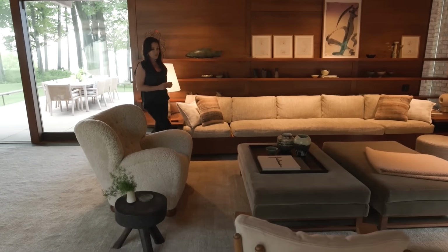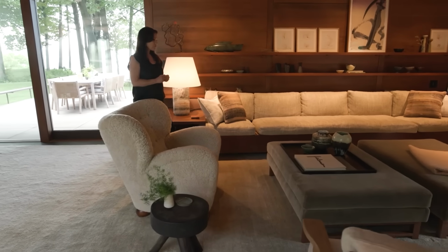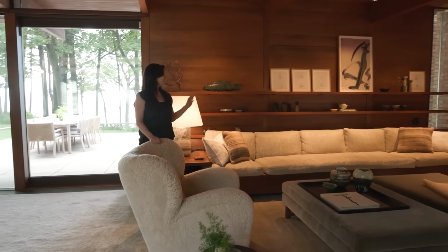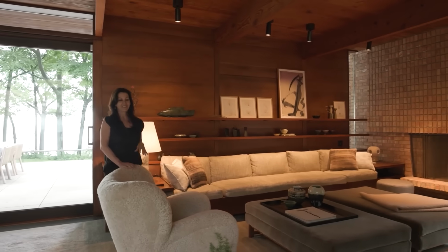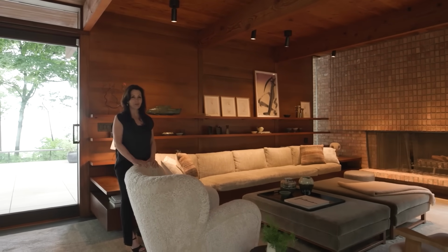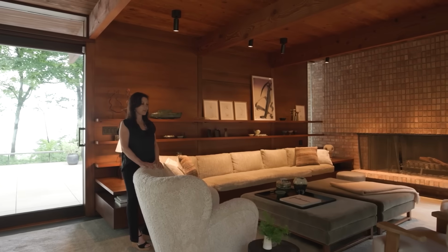And so a lot of times people are kind of laying down over here, napping, snuggling up in this chair, or we can seat a large group. So it really works for a number of different people.